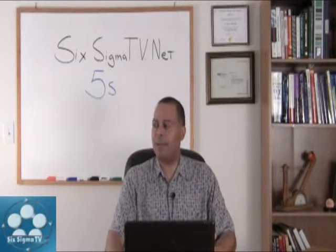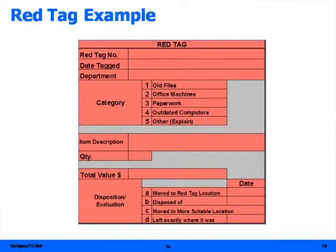A red tag is something that looks simple like this. You want a number, the date that it's tagged, the department it's tagged. You want what kind of category it fits in, the quantity, any value if you're going to resell it, and then where you're going to dispose of the items.